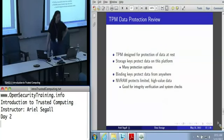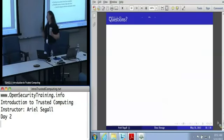So in short, the TPM is very good at data at rest protection. We can use storage keys for data on this platform, and that gives us a lot of different protection options, including PCR constraints and locality constraints, authorization values. Binding keys protect data from anywhere with a little bit less flexibility. The more constraints you want, the more out of the way you have to go with creating your binding key. And NVRAM is very good for protecting limited high-value data, like integrity verification. It can be used for other things, but the more you use it, the more risky it gets because it is very small and does burn out.